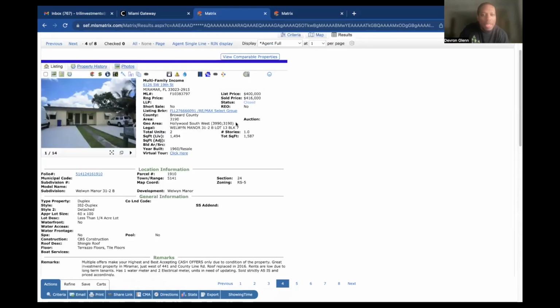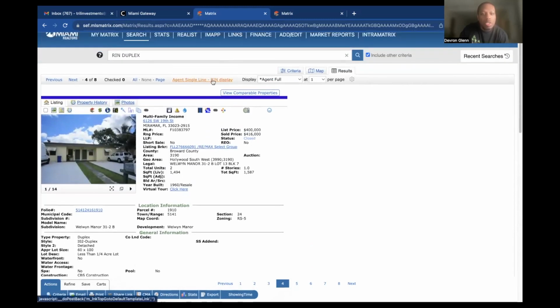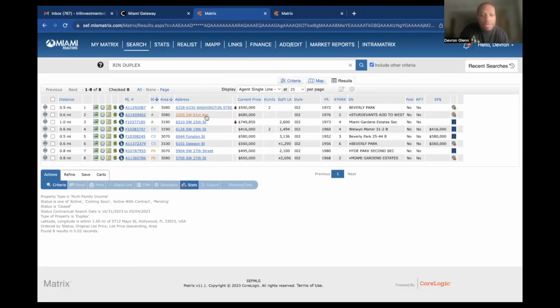But yeah, so that sold for 416. Now let's see what else we got here. This one sold for 580. And again, we're a mile out. So usually I like to stay within half a mile, but there were no comps within half a mile. So we had to go a mile out, which appraisers will do. All right. So just remember that.